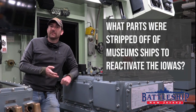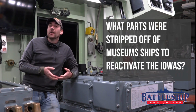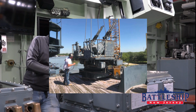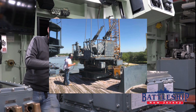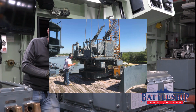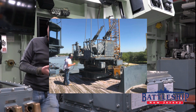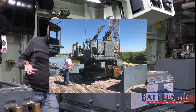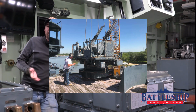For example, the battleship Texas was turned into a museum without any 40mm guns. When she was decommissioned, those guns were still in the inventory, so they were taken to be used on other vessels. Well, when Missouri was being reactivated in 86, she still had her 40mm guns on board from World War II. And when they took them off to replace them with missiles, they were able to give them to Texas to help with her restoration. So it does go both ways.